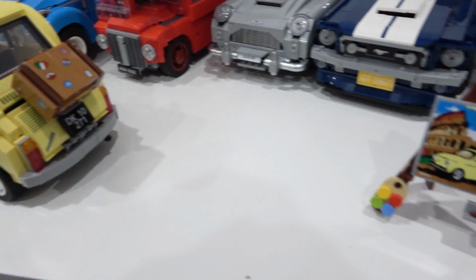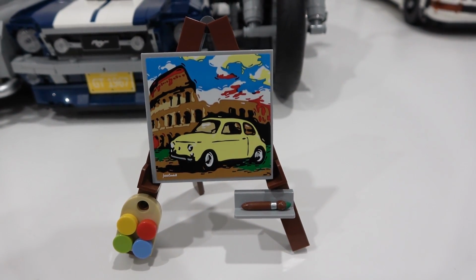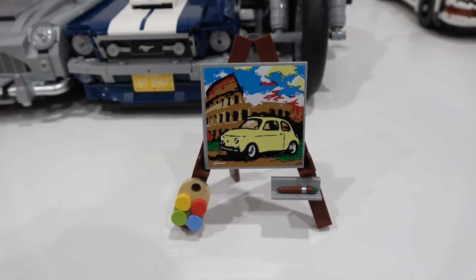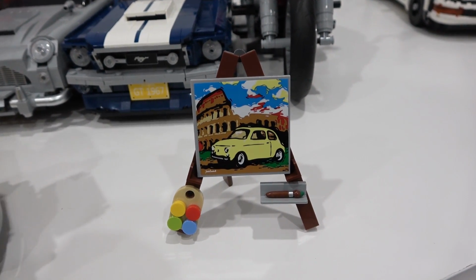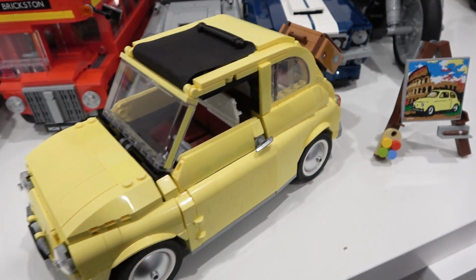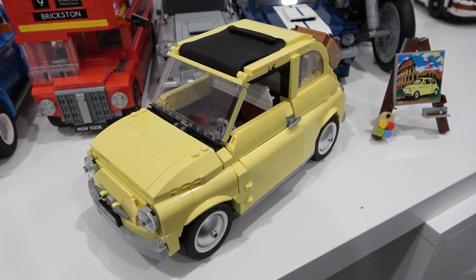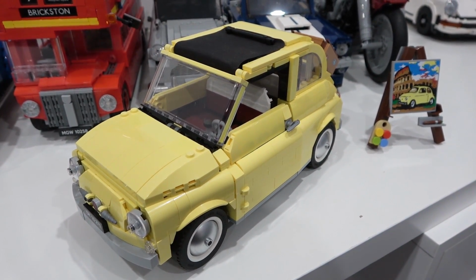And it comes with this little painting right here where you can see a Fiat 500 in Rome just outside the Colosseum. And the cool thing is when you look at the Colosseum set, there is a micro scale Fiat 500 outside of the Colosseum. So they linked this Easter egg to the Roman Colosseum set. So I really like that as well. Apparently we might be getting this in a new color. Not sure how I feel about that. Don't think it's necessary at all.